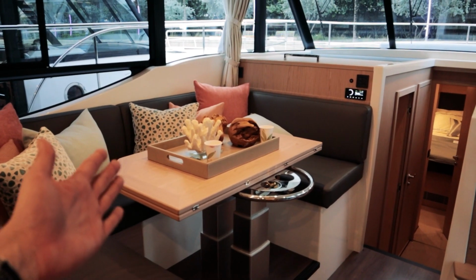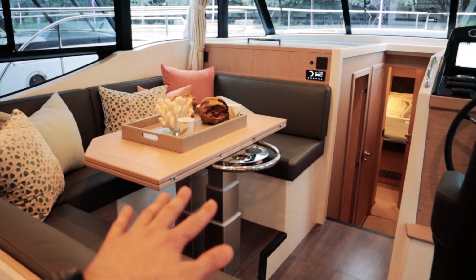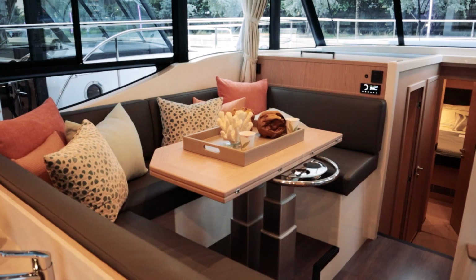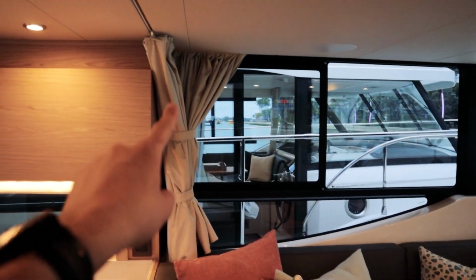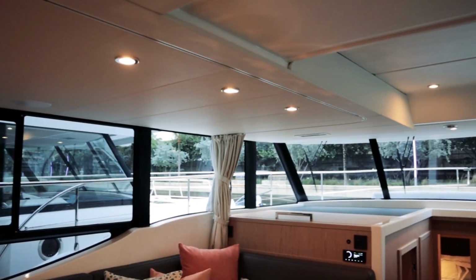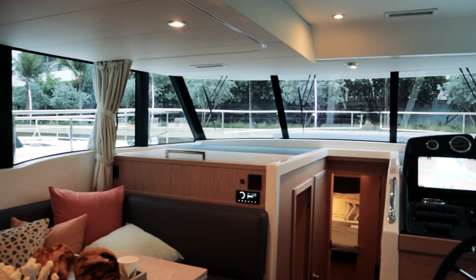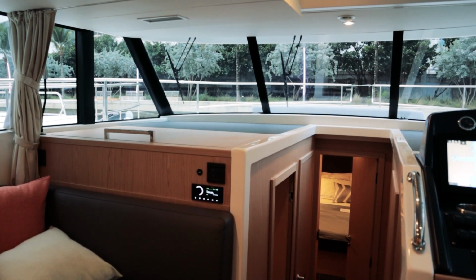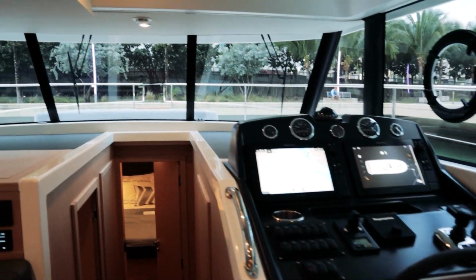And that table does flip over, and it's on the electric motors. We'll lower it down, and there's filler cushions to turn that into a very large twin berth up here in the main level. And you can see there, and you can see the track, that privacy curtain will wrap all the way around there and allow the occupants of that berth to have their privacy. Hanging out there is their Fusion Audio head unit, the main one there. And then on this side is gonna be our home. We'll look at that in just a moment.